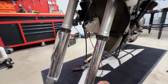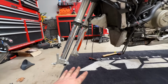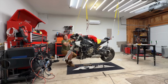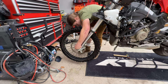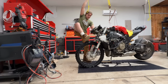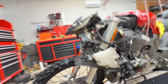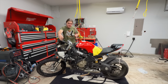Let's get a front wheel on this to see how close we are to the oil cooler and the radiator. There is not a lot of space right there for a 21-inch front wheel. We got really lucky. Wow. Check it out.